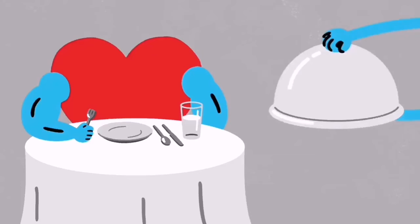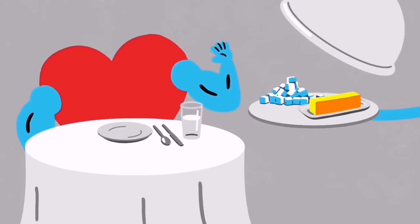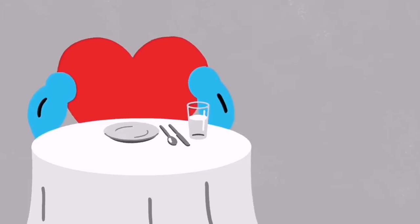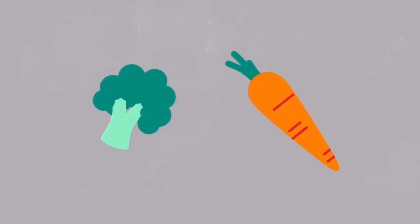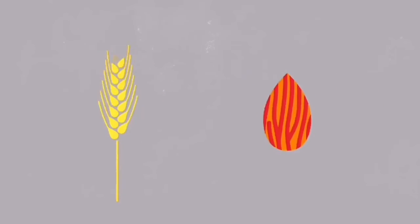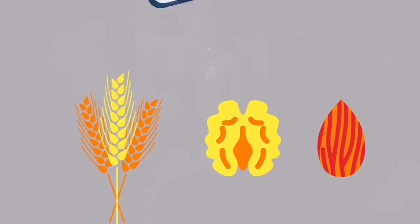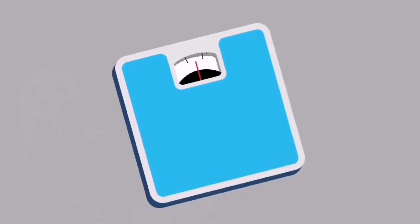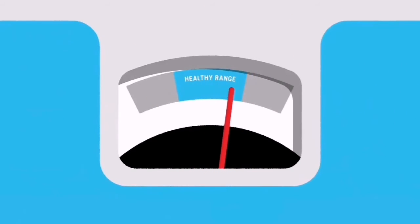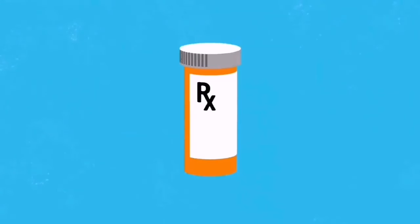A heart-healthy diet is low in sugar and saturated fats, which are both linked to heart disease. So what should you eat? Lots of fiber from vegetables, chicken and fish instead of red meat, whole grains, and nuts like walnuts and almonds all seem to be beneficial. A good diet and exercise plan can also keep your weight in a healthy range, which will lower your heart attack risk as well. And of course, medications can also help prevent heart attacks.